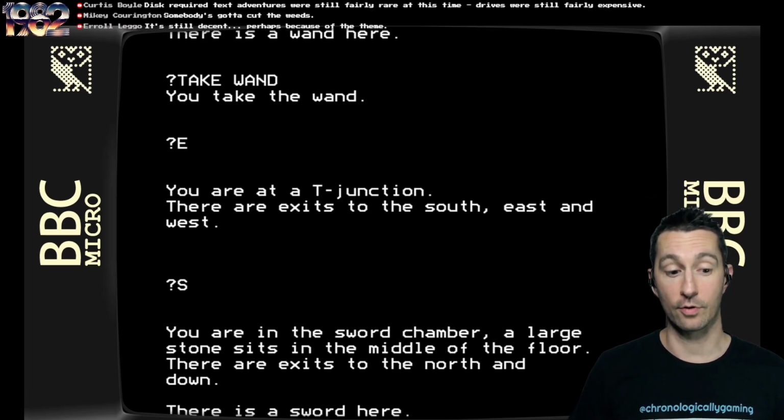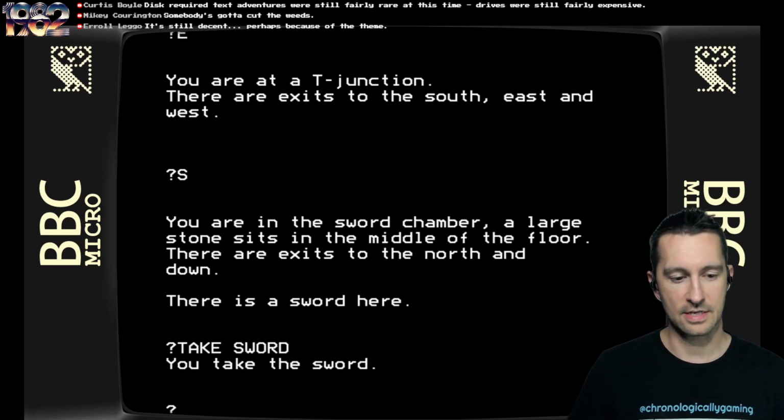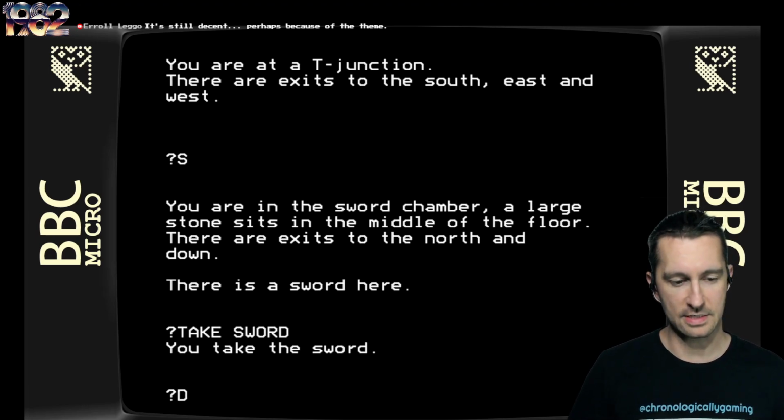We're in the sword chamber. A large stone sits in the middle of the floor. The sword in the stone. Can we take it? Let's try it. Can we take the sword in the stone? Oh, no, I guess it doesn't say the sword's in the stone. It just happened to be in the same room. All right, after that, let's go ahead and head down.